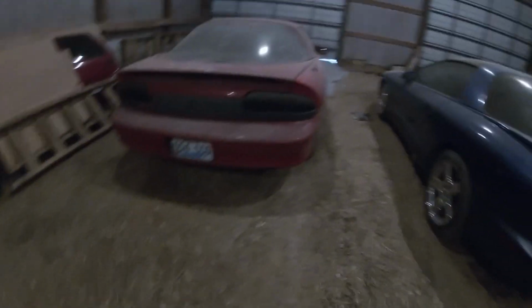Okay, here we are. I'm just gonna blur out what you're not supposed to see. Yes, I know. Why are there F-bodies in an S10 warehouse? Well, I just didn't have anywhere to put them, and I do not plan on selling them. So both of them hold sentimental value to me.